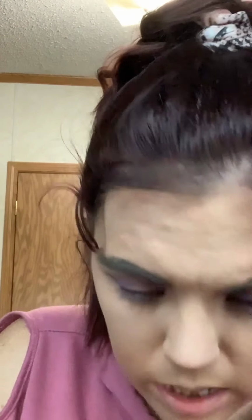Okay, so I just curl my lashes because it gives them that more lifted look, and that's really what I want with my eyes, especially wearing glasses. Okay, so now we have those all curled.